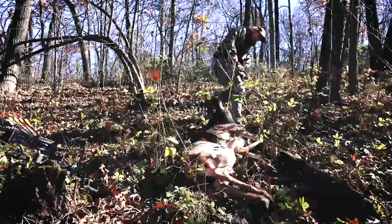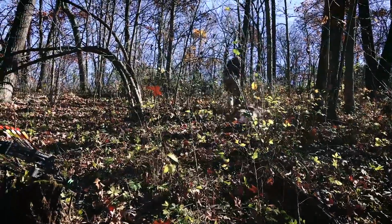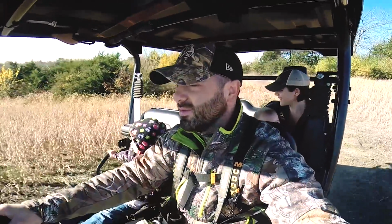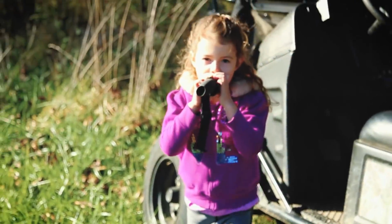As I drag the heavy doe out of the woods, Mike Reed gathers his family to share in the adventure of recovering the old buck. All right, where are we gonna go, girls? To the woods to get the buck. To the woods. Get the buck. You're calling them in?